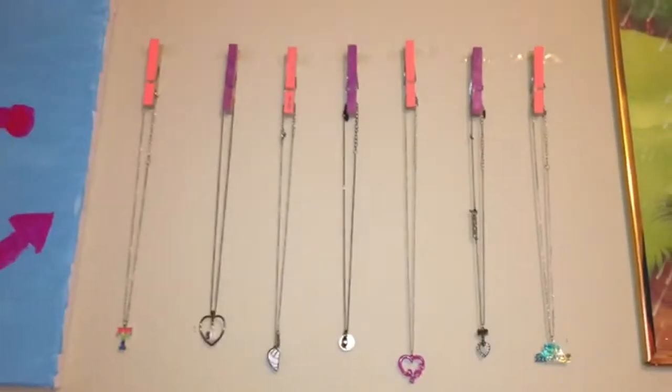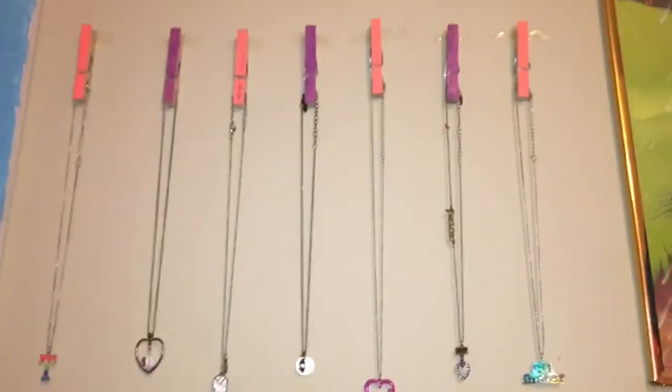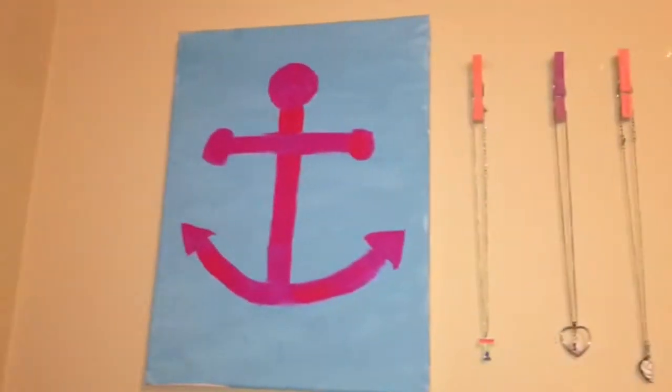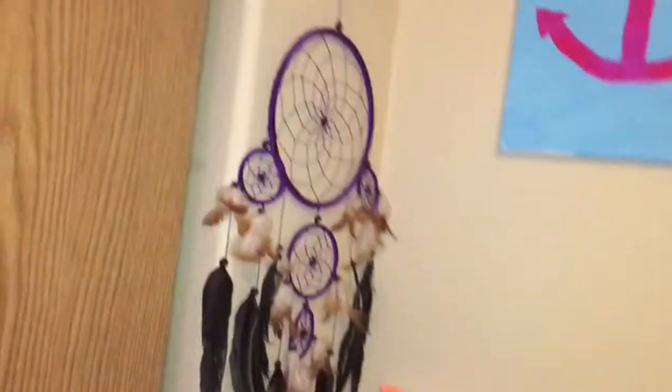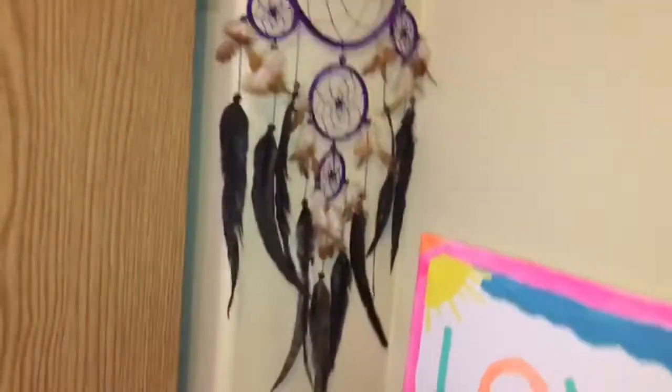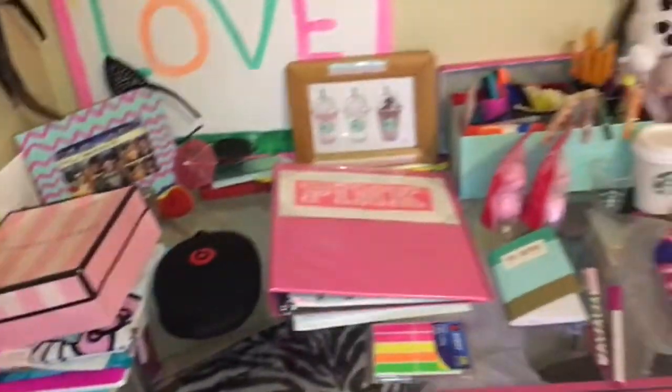But up above that, I have some DIY clothespins that I painted with nail polish and hung necklaces, and then an anchor that my cousin made that I really like, and my dream catcher that I really, really like. I got it for Christmas one year, and I'm in love with it. And then there's my desk.